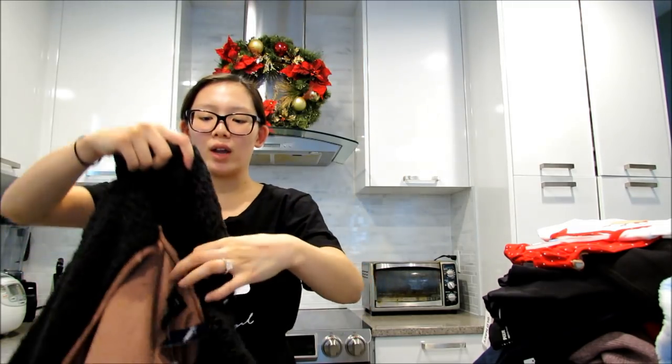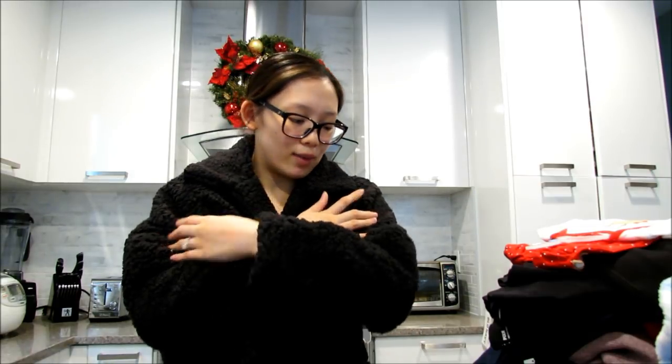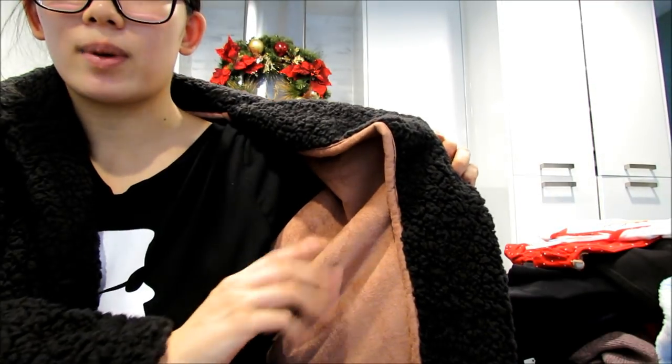And then the second coat was this black faux shearling jacket as well. It has pockets as well, and I just think it's super cozy. It's perfect for those days where you just want to throw something on and feel nice and warm and cozy. I just feel like I'm wearing a blanket. It has this collar here and also has pockets, and a colored inside as well. This fabric here keeps me nice and warm.